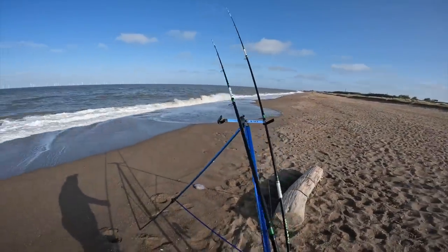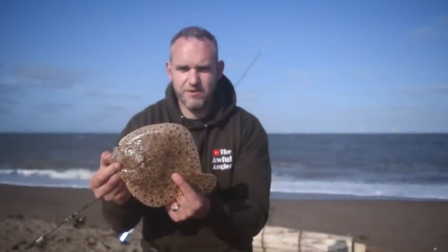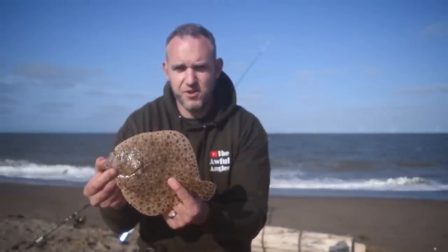Give him a bit of space to breathe. Let's get him unhooked. Yep, there we go. Another new species for me this season, turbot. And an absolute stonker of one as well for this side of the shore. But anyway, let's get him back.